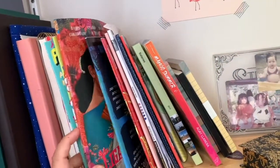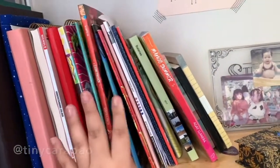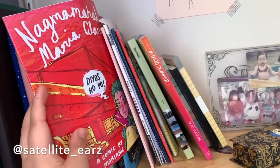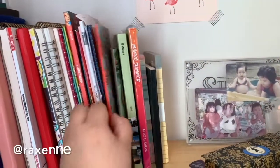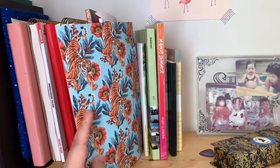So I have Ligaw Tingin, I have Point Ma'am, which is debate themed, so great. And what else? Oh yes, I have Nagmamahal Maria Clara. The art style is just amazing. And all the notebooks that I don't use. Okay, this one in particular is really great. It's by Roxanne. Recommend getting it.